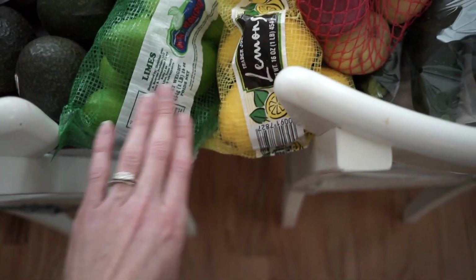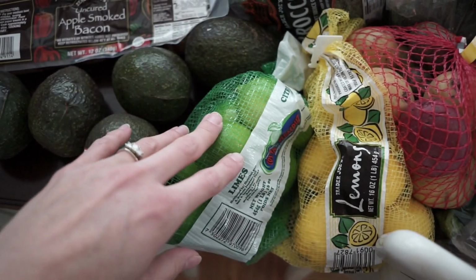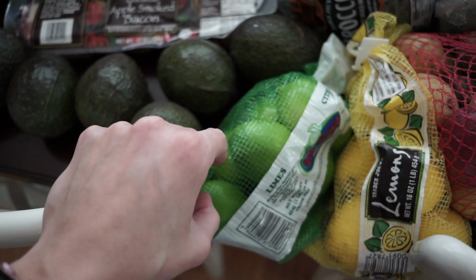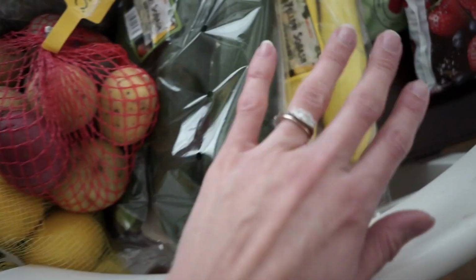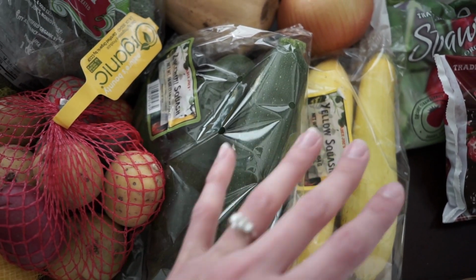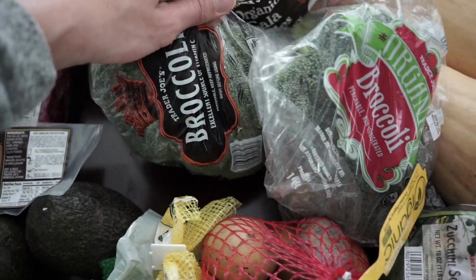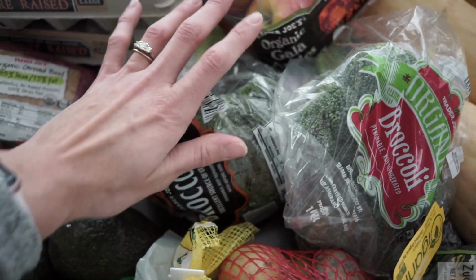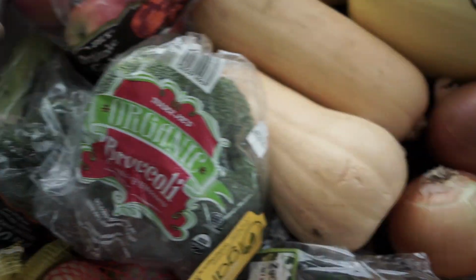So I don't buy organic lemons or limes right now. I just do regular. I don't know why, but it's just a way for us to save money. I don't do everything organic, but I try to do as much as possible. So for example, they did not have the zucchini and squash organic this time. Sometimes they carry it, sometimes they don't. I meant to get 2 organic broccoli, but clearly I was not reading the labeling, and I guess this one was in with the organic. Good way to save a little bit is to not get it pre-cut.